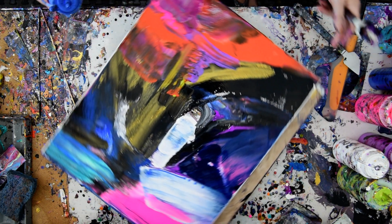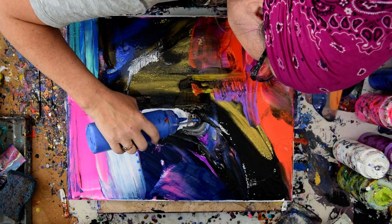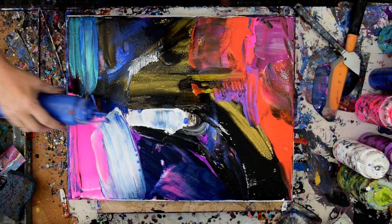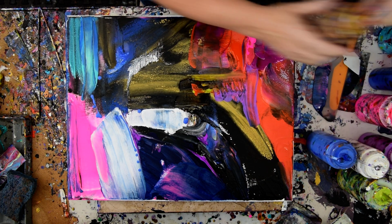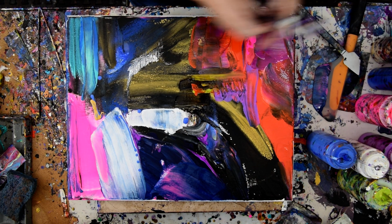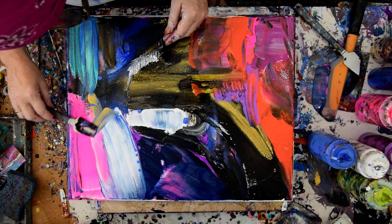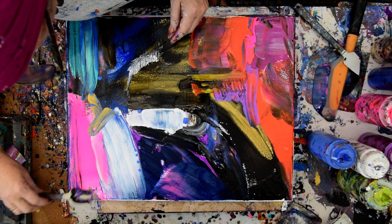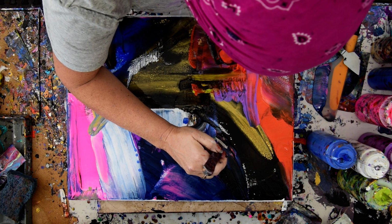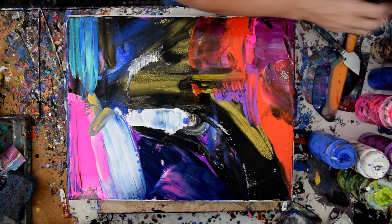Ooh, I was going to do something to that, but I'm not. Is that right canvas in the center? Not anymore, it's not. I'm going to throw a little more gold in there because I can, and maybe come back again and do some orange. When I start thinking about it too much, it's time to quit. Because this is definitely supposed to be instinctivism.